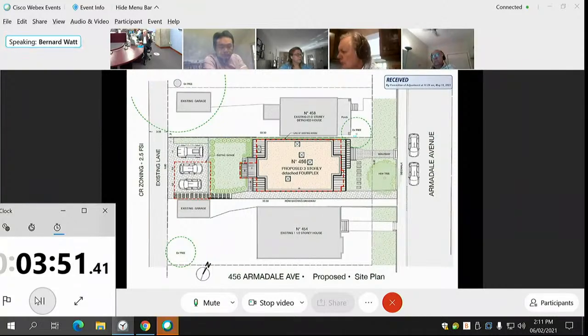The owner of the bungalow next door, who just spoke, has a list of concerns. The site plan indicates a new fence between the properties from the end of the right-of-way to the lane. His concern, or her concern, is with the maneuvering space for their car. This can be resolved with a friendly discussion on site, as the proponents are willing to come to a mutual agreement on this matter. He's also concerned about the stability of the garage once the 456 garage is removed. This can also be discussed on site regarding necessary repairs.